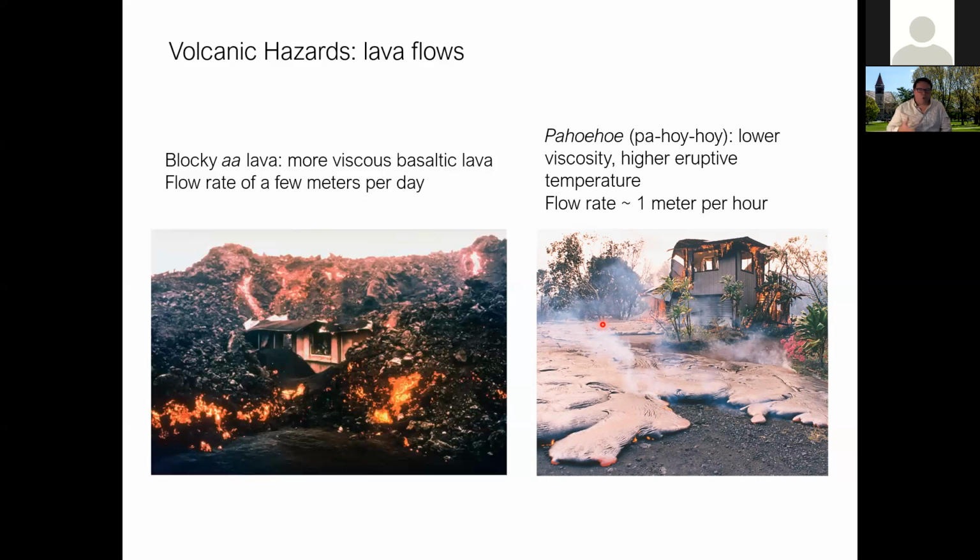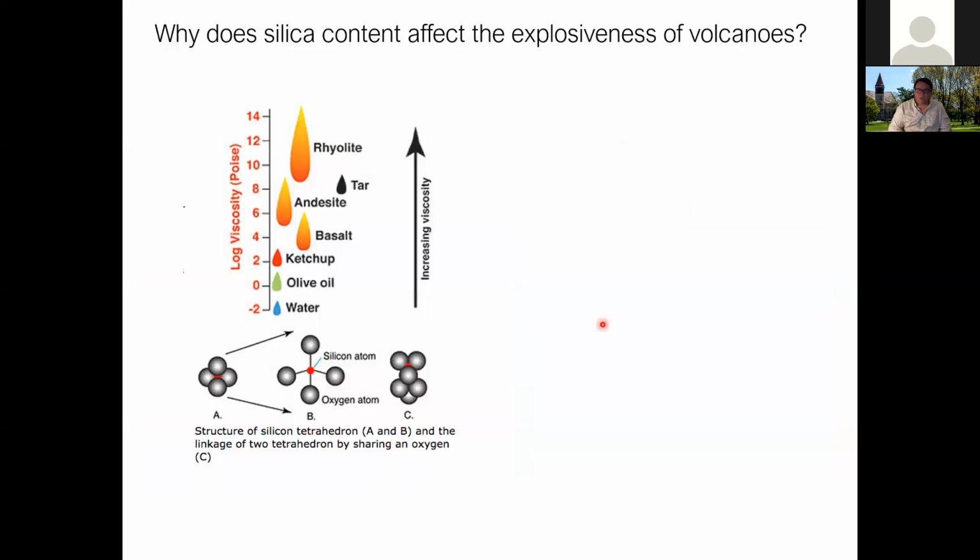But clearly, the pahoehoe lava flows are much faster and have a greater potential to actually cause damage because they move more quickly. And I'll give you an example of that here in a second. But one of the things I wanted to bring to your attention is that I kind of alluded to this example before, but this is the viscosity, which is measured in poise units, and effectively this gives you a relative amount of viscosity. Is water, olive oil, ketchup.